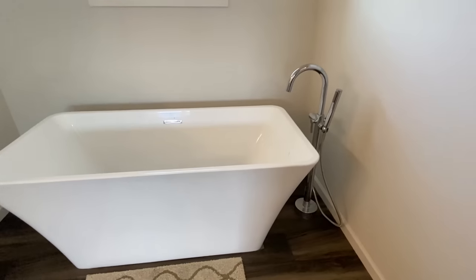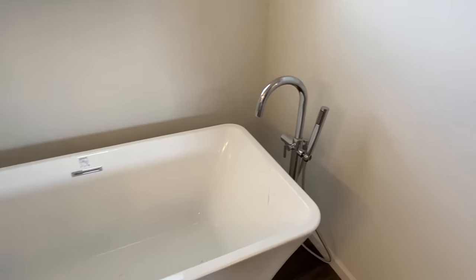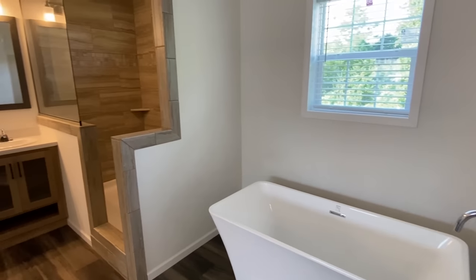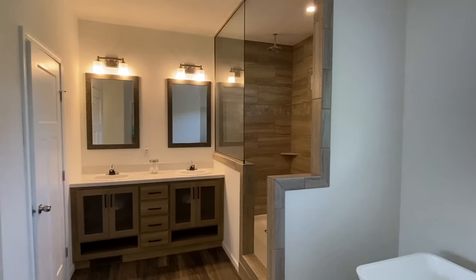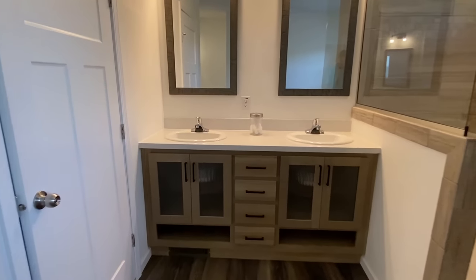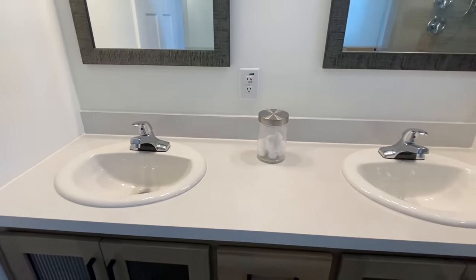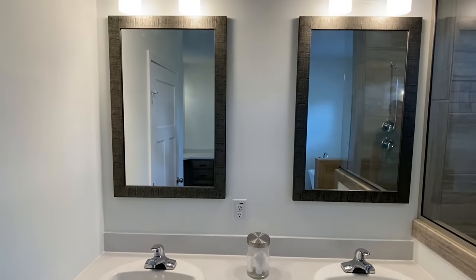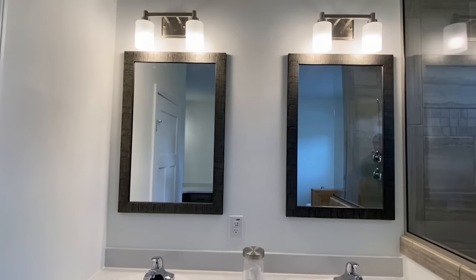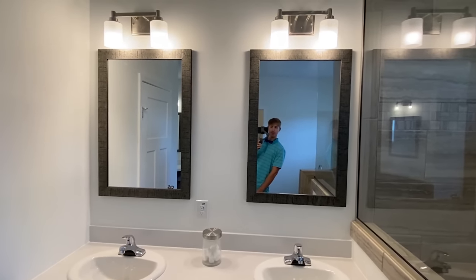Here we have our tub that I'm sure you've already caught a little glimpse of. I like how it's positioned. Now look at this. You got the tub and this huge tile shower and double sinks. I mean, does it really get any better than this?